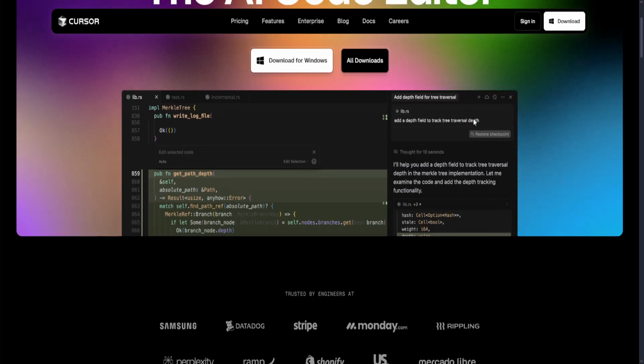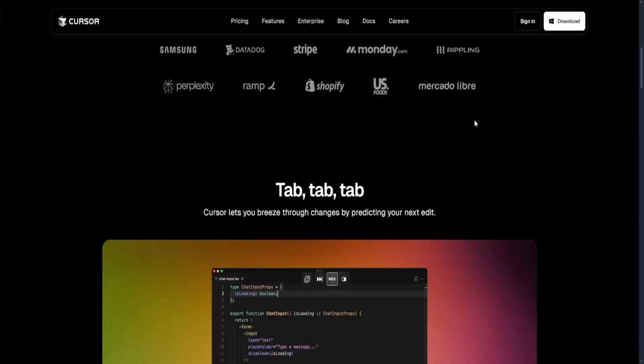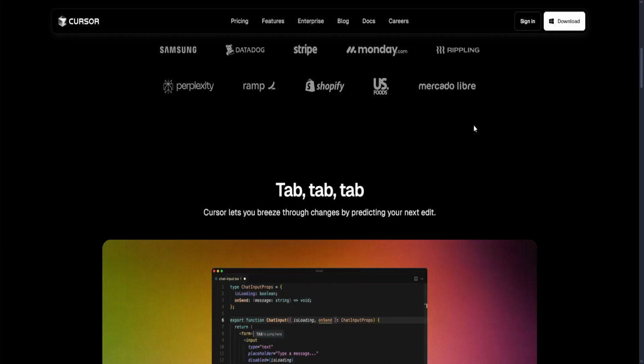It is built on top of VS Code with a familiar interface. It has an excellent AI-powered auto-completion and generation. It also comes with constant updates and strong community adoption, and it's great for individual developers and fast prototyping.